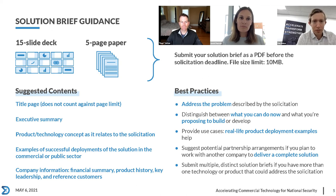Even better would be if you actually know who exactly you're going to partner with and you're able to specify that, hey, we're going to provide a great machine vision solution and we're going to partner with this company that is going to do kind of the data ingest, merge and cleaning for us. That's even better. And take it a step further and let us know if this is a new relationship you're building or if it's one where you have a habitual working relationship as well.